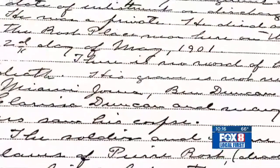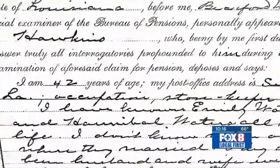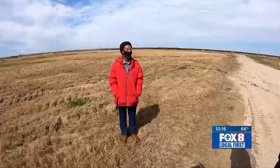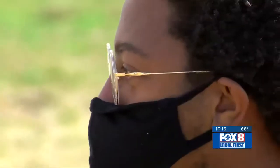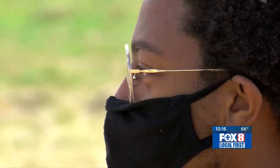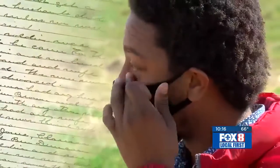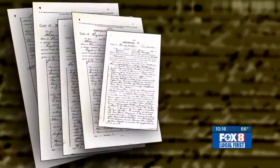These Civil War veterans' stories detailed in affidavits from the soldiers, their widows, and friends in pursuit of their rightful military pensions. It's very emotional. You can interpret the pain in their words, you know, how they really suffered. The hundreds of pages of written accounts lead back to this land.